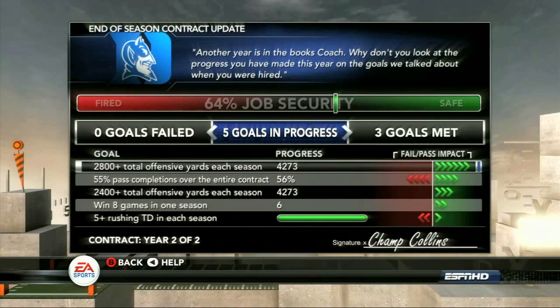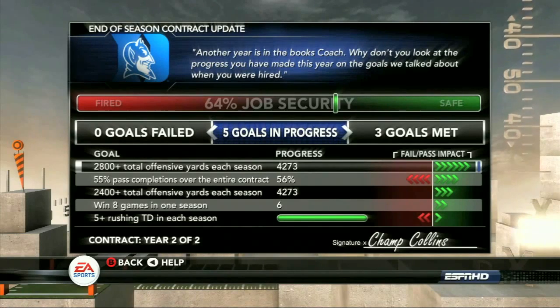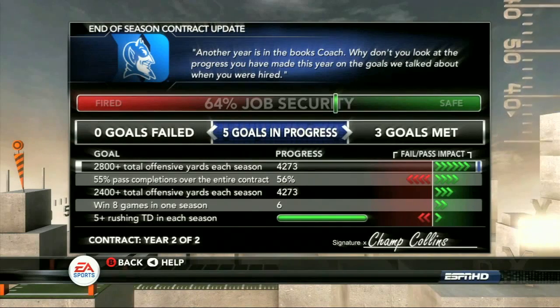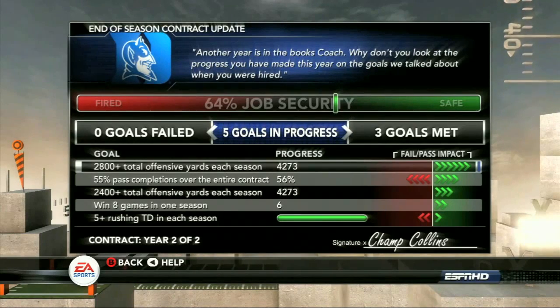All right, AJ back here with Jordan Peterson, designer for NCAA Football 12. Jordan, we've played through an entire season now with our new created coach, Champ Collins, and this is the end of season. We're taking a look at, what is this screen? So this is the end of season contract update. This screen will come up after the conference championship week.